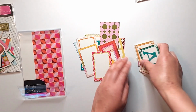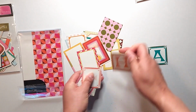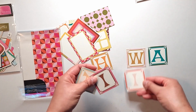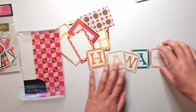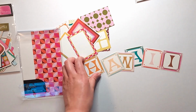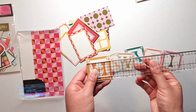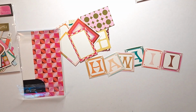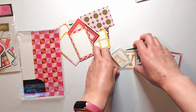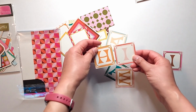And then there's also this package of word letters. I think this spells the word Hawaii. Yes, that is correct, Hawaii. These ones, just as a reference, are about 2 inches by 2 inches. And I've never been to Hawaii before, so I might just use these to spell out a different word, like hi maybe. I think that would be really cute.